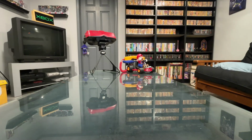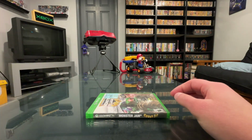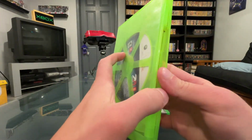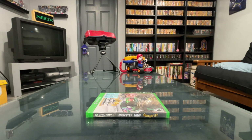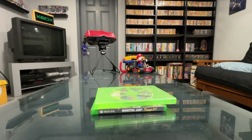So this was here, stack of games, $10 for the stack, some Xbox games. This is a pretty nice little deal. Monster Jam, Crush It. We got here, I don't even know what this is. Test Drive Unlimited. How does this disc look? Horrible, but that's okay. That's not exactly what I was getting it for.